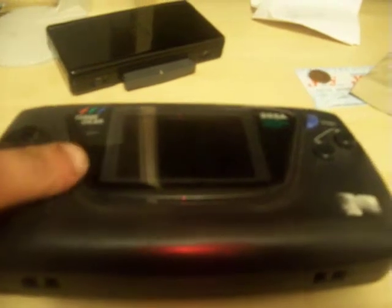Anyway, enough of that. This thing is really bulky, and it was meant to be portable, so why the heck is it this big? And also, look at the screen. That's a good sized screen for a handheld like this. It was way ahead of its time.